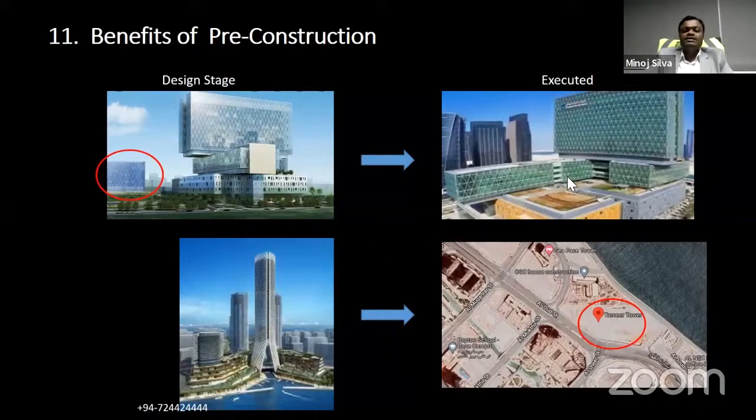This is after execution, the real image, from some years back. You can see this admin building has disappeared. This is the result of pre-construction. During the pre-construction period, they realized as a value engineering option that this could be omitted, for cost savings and viability. So they cancelled this administration building and moved the spaces it occupied into the other buildings. It is completely disappeared.